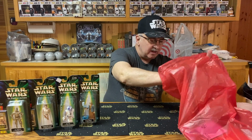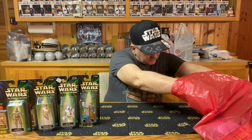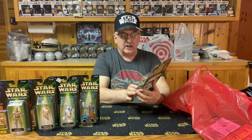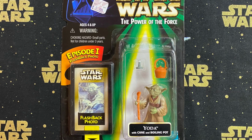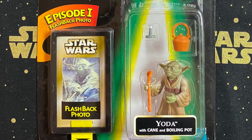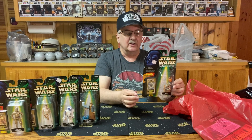The other bag has 5 figures in it. So let's continue with the flashback cards. And here we have Yoda with cane and boiling pot. A good looking figure. In addition to the boiling pot, it looks like he's got a little pedestal or something there. I'm not sure exactly what that's for. But there again, we got the flashback card, which is what I really wanted it for.